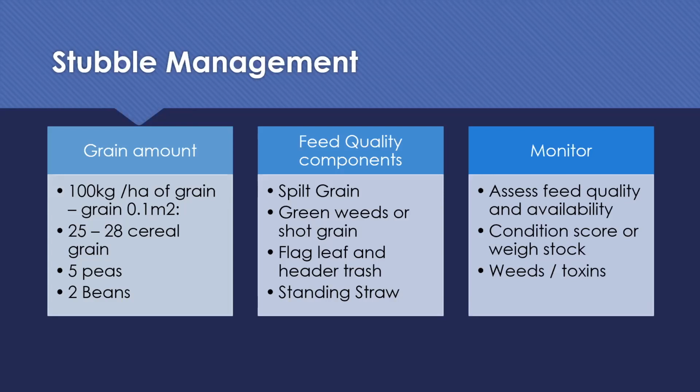When I look at stubble feed quality, I look first at the grain. So any grain that's been left behind by the header, knocked down by wind damage, or any spilt piles of grain. The next thing we look at for quality is any green weeds that are reasonable grazing quality, or this year we're seeing a lot of shot grain on the ground. When that's first shot, it's probably not huge feed value because it is high moisture, and they have to harvest so much of it to get enough energy out of it. But once it starts to mature to a reasonable height, the dry matter percent will go up, it'll harden up a bit, and you'll get reasonable quality out of that.